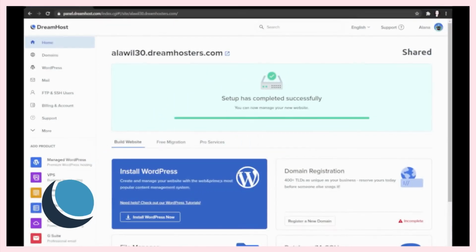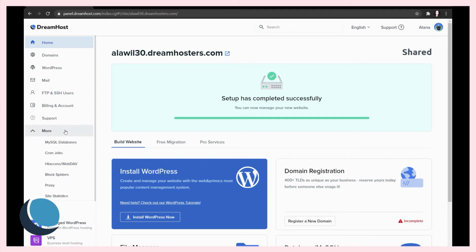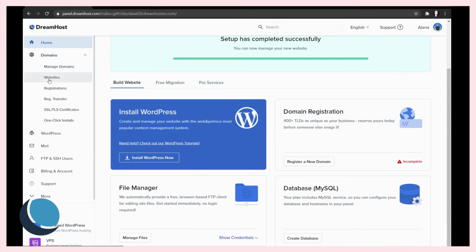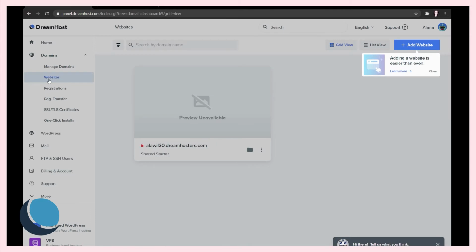Dreamhost's dashboard looks similar in layout to Bluehost, but there seem to be a few tweaks in all the right places that make the user experience better than Bluehost. Taking a look at the left-hand menu, Domains makes for the best first place to look to figure out where you might upload your site. Once you click on it, the drop-down assures you that you actually are in the right place.